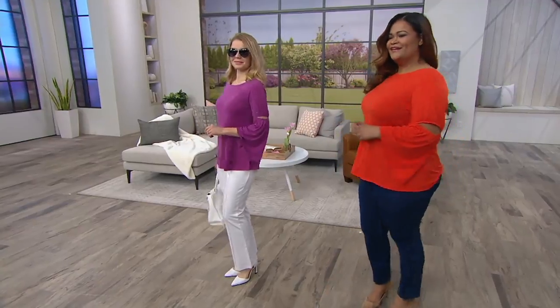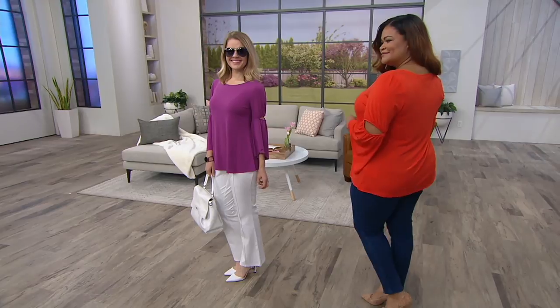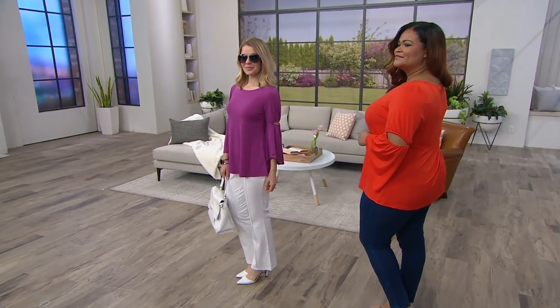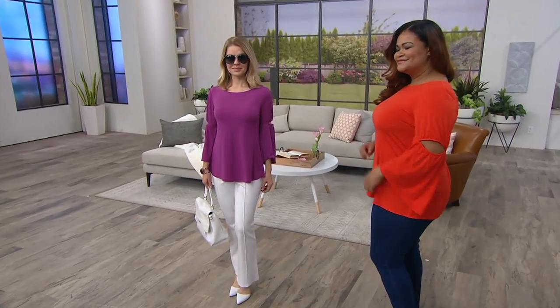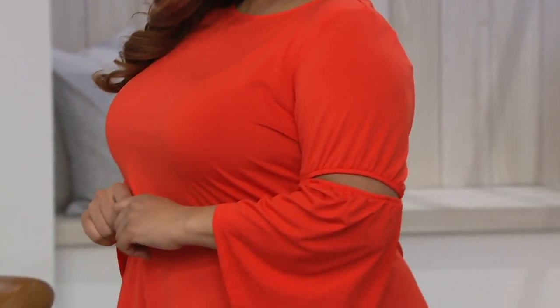Colors. This is H by Halston. It is jet set jersey, which we'll have Cameron tell us a little bit about. It's a three-quarter sleeve with this cute cutout detail down right above the elbow, which is really fun. I've been loving wearing this all day.